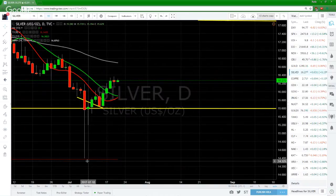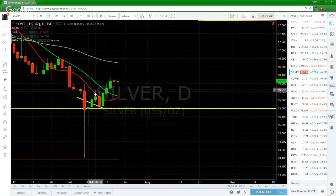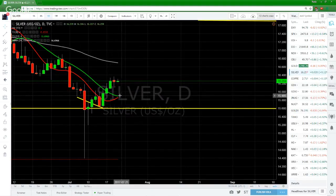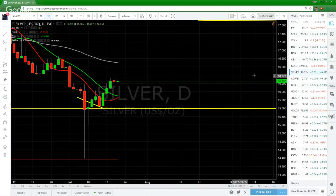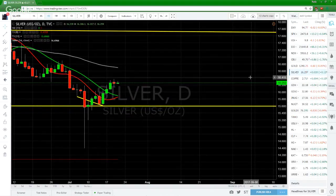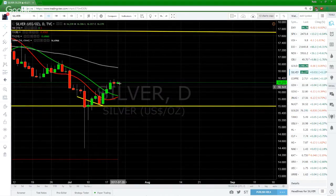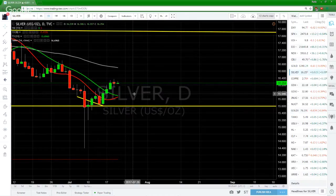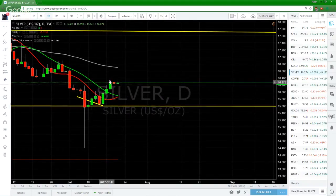Nice long wick. Back into support, broke previous highs. I'm thinking it's going to come back in as the 8 comes across. So buy into support. Get ready. It's a daily chart. I would say mid next week to the end of next week, start buying back. Watch that swing down.